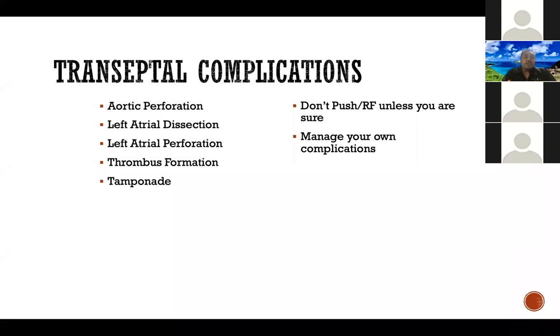This also may seem self-evident. I don't know if this was more of an old school thing, but when I was a fellow, we didn't manage our own complications when it came to tamponade. So we would maybe have tamponade, and then we would call the interventionalist, and it's the worst feeling in the world having one of your patients crumping and having to wait for someone else to come help you bail you out, basically.